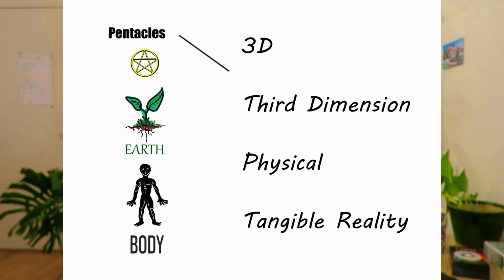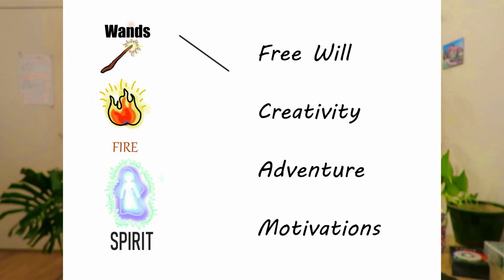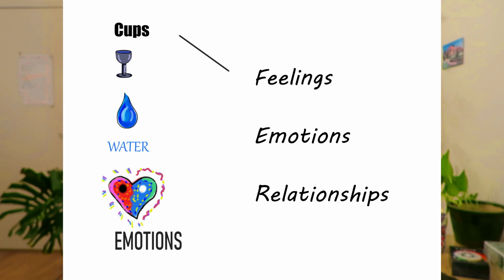These aspects and elements also connect with other components. For instance, Pentacles linking to the body is very much linked with the 3D and tangible reality. Swords, which is linked to the mind, connects of course to thoughts and what we're thinking. Wands, which connects to the spirit, is linked to free will and the ability to create. And Cups, connecting with emotions, also of course links to feelings and relationships.